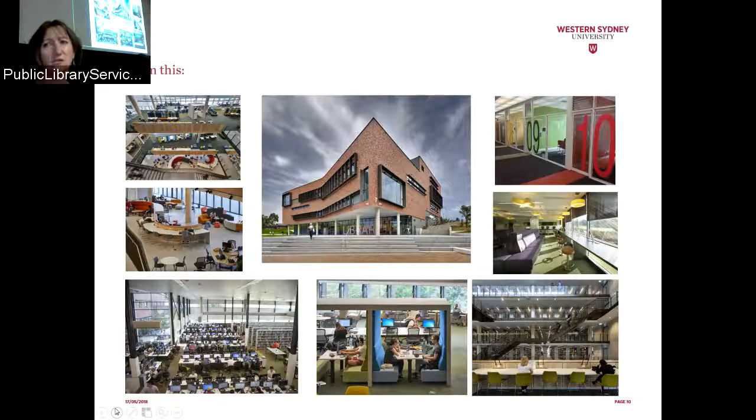We have 23 group study rooms in that building that only students can use. It's not open to staff or the public. So it's very popular and very full. It was our last big library. After this, we were told no more. The university's taking a different strategy, and we're going to vertical campuses and precincts.